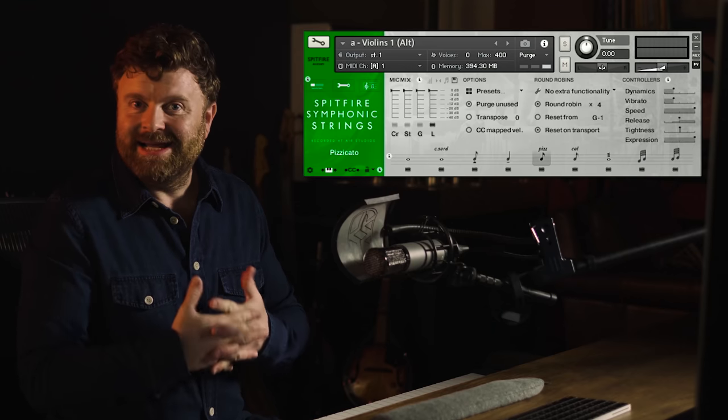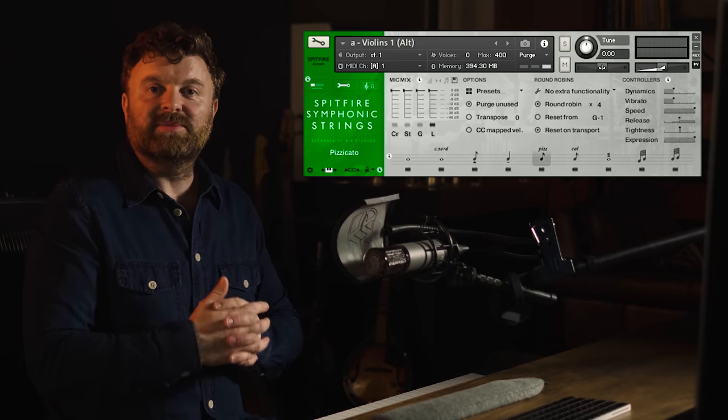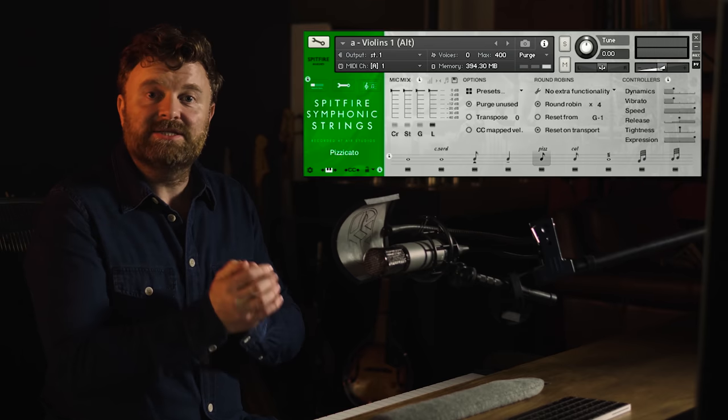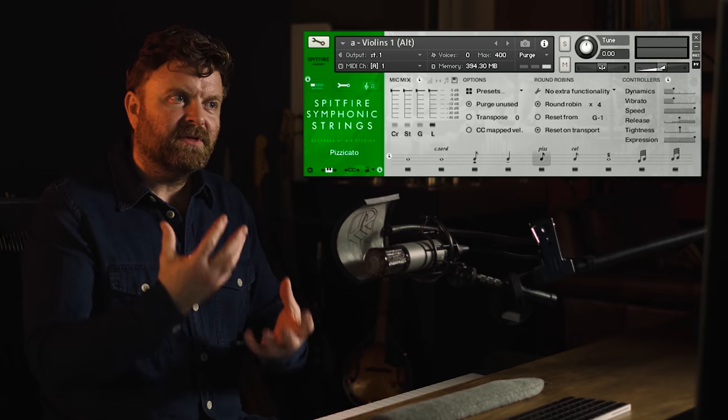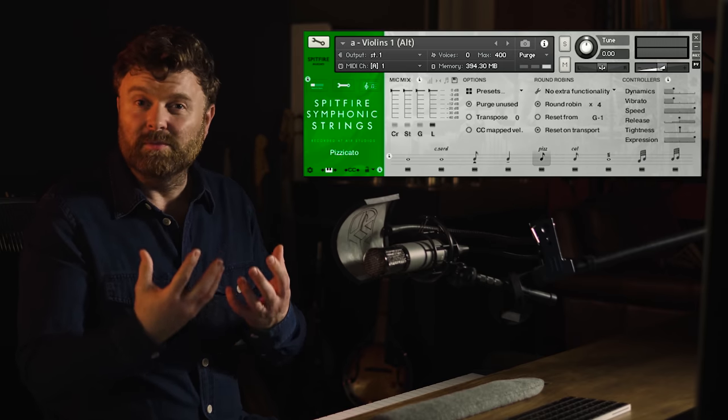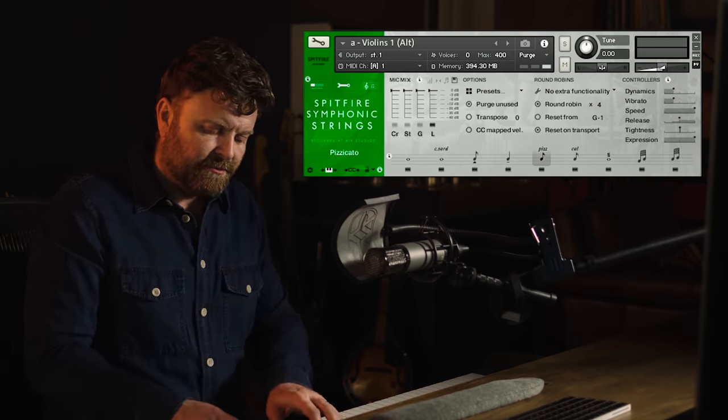Last but not least, we've got L, which is our leader mic. And this is a microphone that is focused on the leader of each section while the section are playing. So you can bring out a little bit of the leader's own performance within the sound. Check this out.